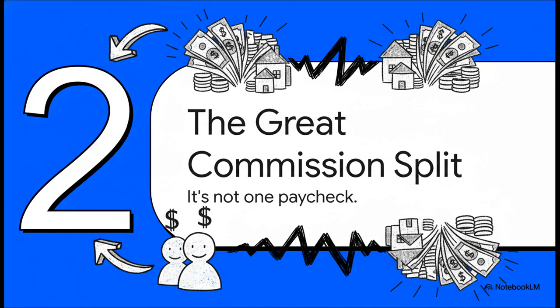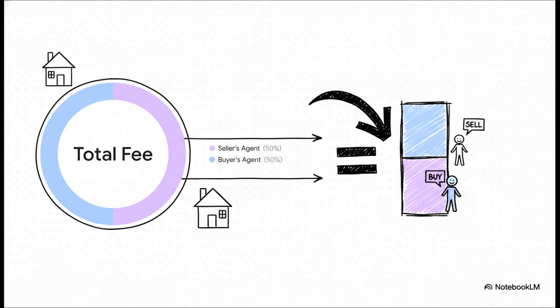Okay, let's talk about the great commission split. This isn't one big paycheck. So let's go back to our $30,000 example. The very first thing that happens is that number gets chopped right in half. It's not one fee going to one person. Yep, as you can see here, the total commission is usually split 50-50. Half goes to the seller's agent's company, and the other half goes to the buyer's agent's company.